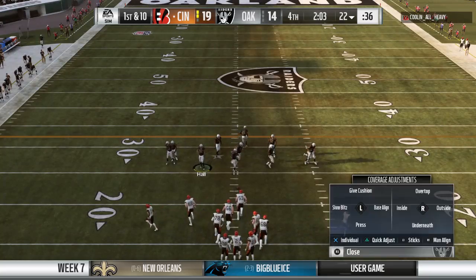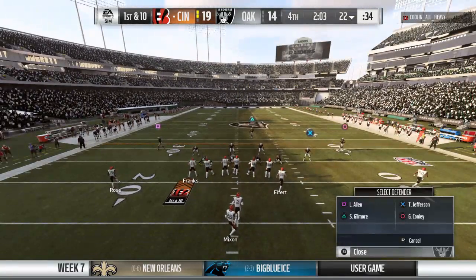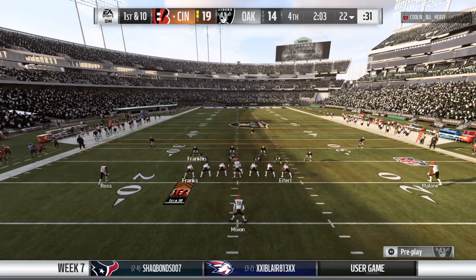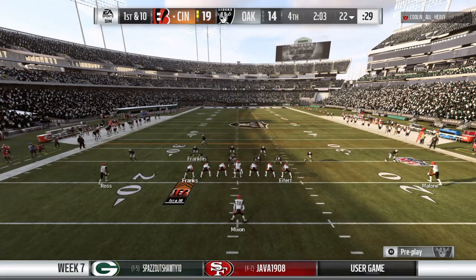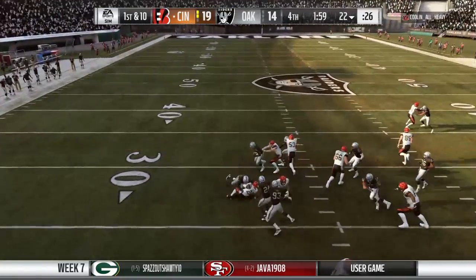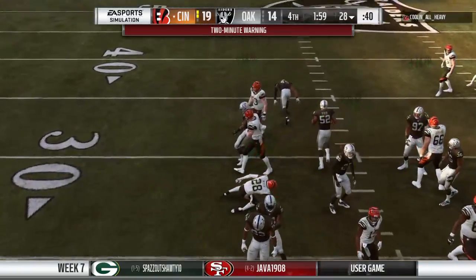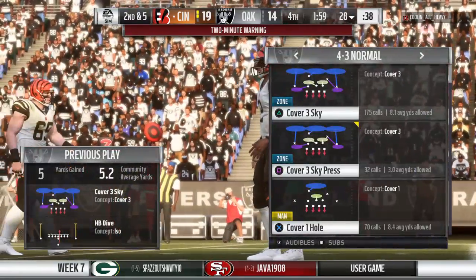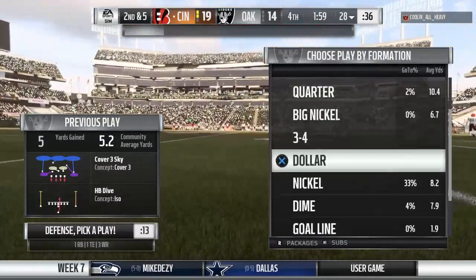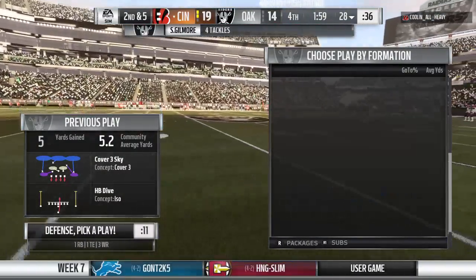And they'll try to squeeze in one more play here before the 2-minute warning. They'll start here with a give to Mixon. And he'll be brought down here at the 28. Time for a break. We're back to see what happens after this.